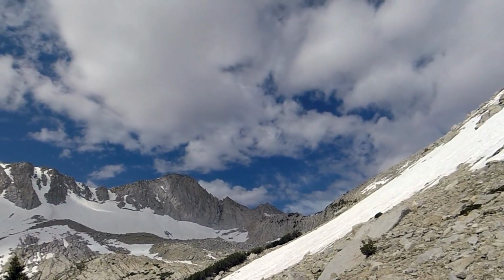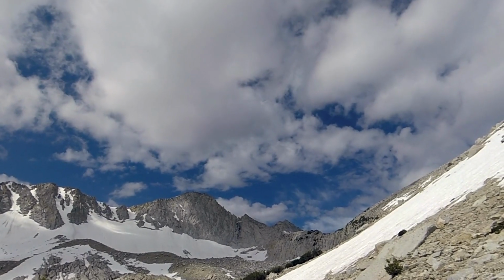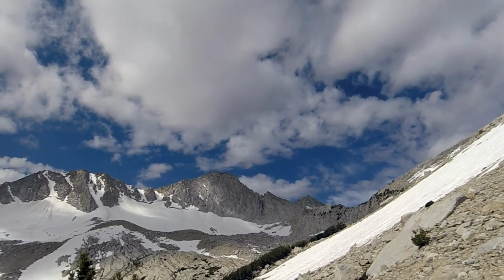North ridge of Mount Conness. Hopefully almost done with the approach. And then we get to climb this beautiful ridge up to a wonderful Sierra summit. Gonna be a good day.